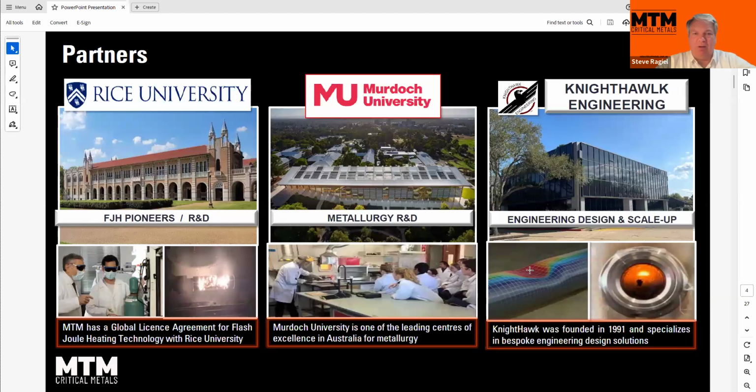We've also started to work with Murdoch University, which is an excellent complement to the Rice University team based on Murdoch's expertise in metallurgical processing and some of the things that are going on with the phase changes in the metals as we apply the Flash Joule heating. Another partner is Nighthawk Engineering here in Houston. They have great expertise in scaling up technologies to semi-commercial and commercial scale. And they have an extended team of chemical engineering, mechanical engineering, controls, and other sectors that are bringing the scale up of our technology into reality.